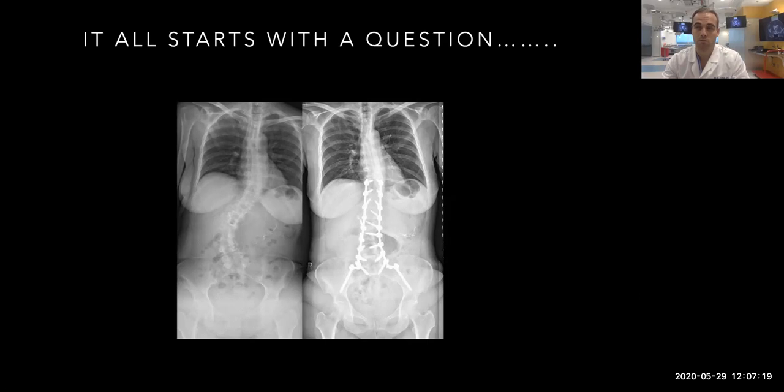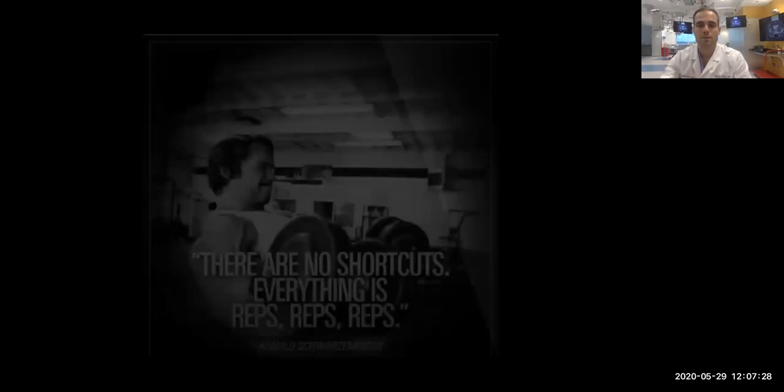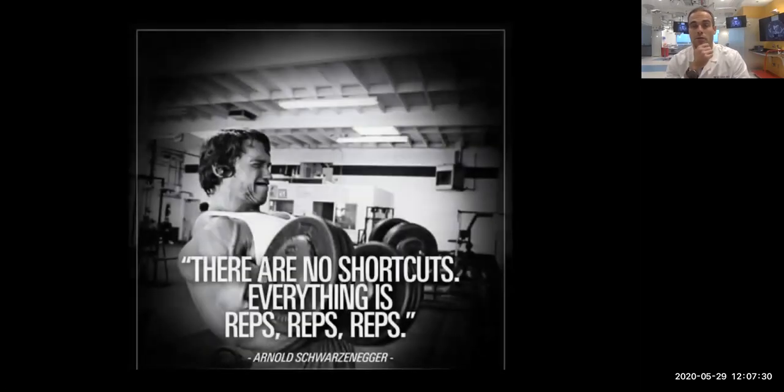And so I thought, well, I love to operate. I love to take care of people. How can I make that better and not have to sit in the lab all day? And so that made me think, how could I get better at doing surgery and be doing research and making my chairman happy? And Arnold Schwarzenegger said there are no shortcuts. Everything is reps, reps, reps. And for surgeons, the more reps that you do, the more you're in the operating room, the more screws you put in, the more patients you operate on, the better you get. And that's basically how surgical training's been over the last 100 years.